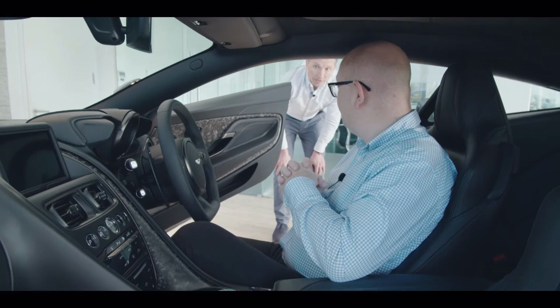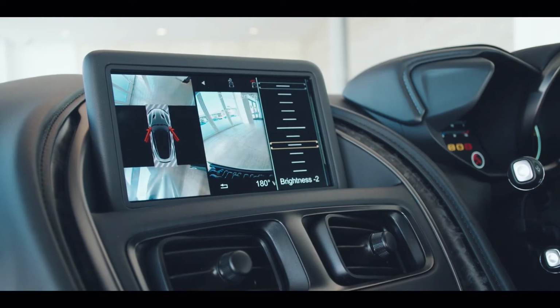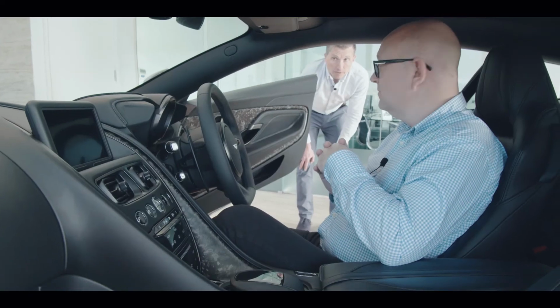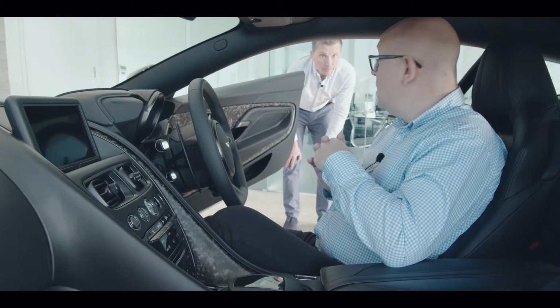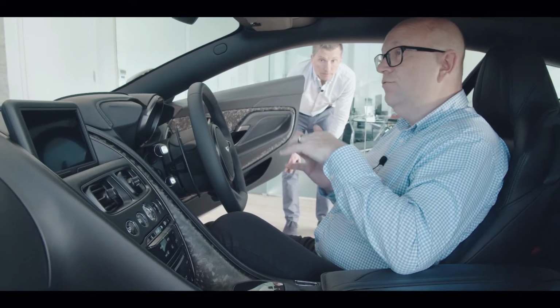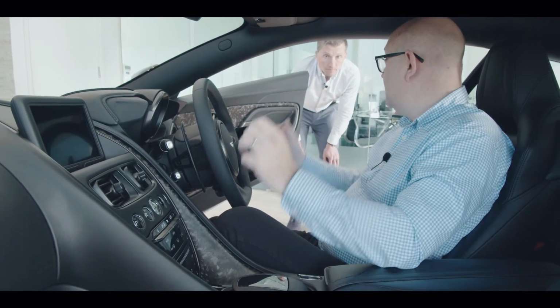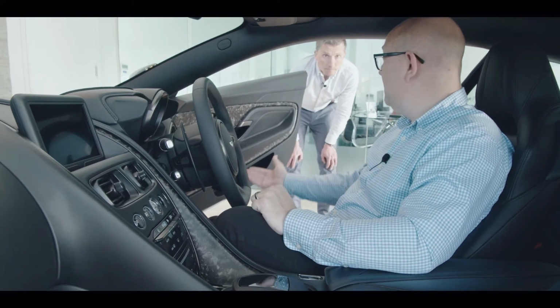Should be worth mentioning satellite navigation. Historically, we've always had a bit of a hard time for having out-of-date sat-navs, but this new system that comes from Mercedes-Benz electrical architecture, it's really good, isn't it? Super usable. Yeah, it is. Really intuitive, simple to use, full postcode technology, as opposed to the part postcode which we've seen on previous models. Yeah.